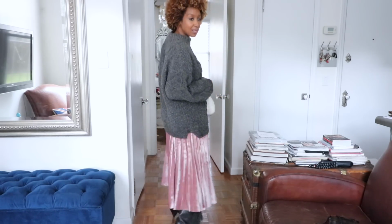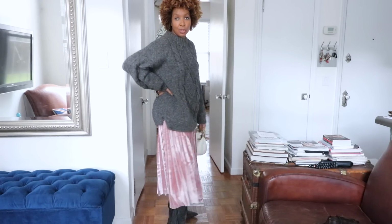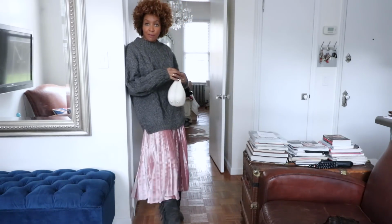This is a very oversized look. You're not about showing any kind of shape on you, but you don't need to when you love something. You don't have to be all about that.